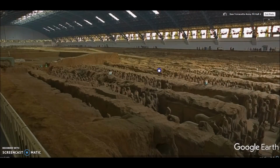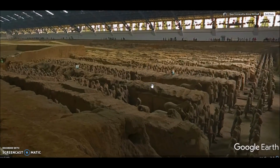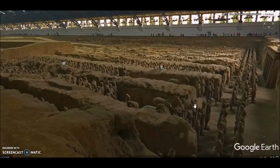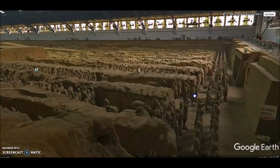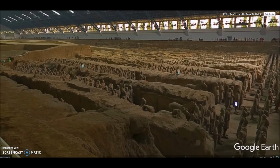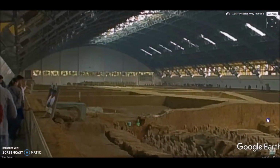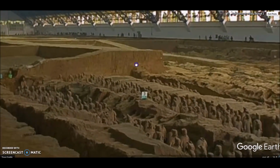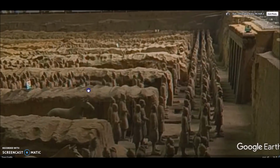Now, these were discovered by a farmer in 1974, and this is the army, I guess, that protects the first emperor of China, Qin Shi Huang, roughly 2,200 years ago. I guess there is over 8,000 army soldiers and over 520 horses in this mausoleum, or whatever you want to call it. But that is very impressive, and I just wanted to show you that because I've never shown it in a video before. And as you see here, a massive indoor structure that holds these ancient figures and horses. But that is very, very cool.